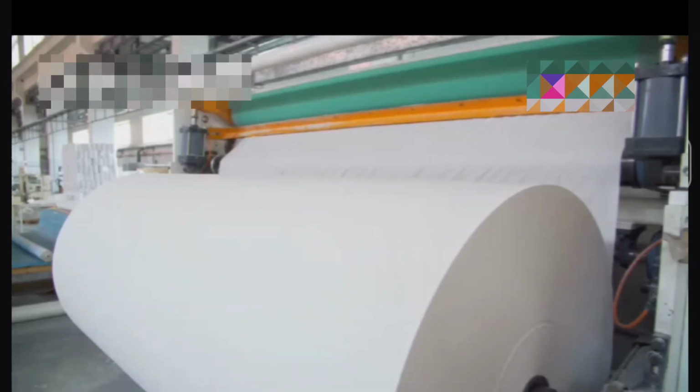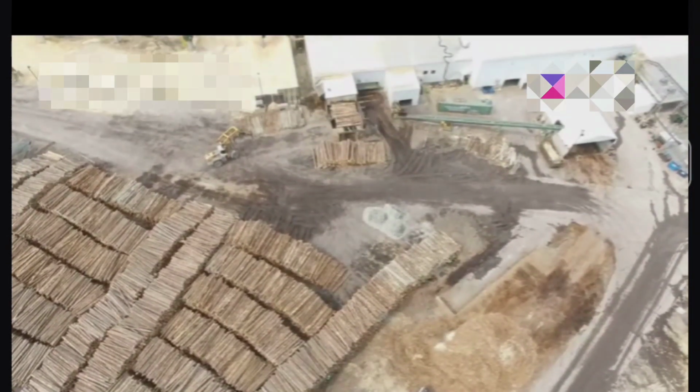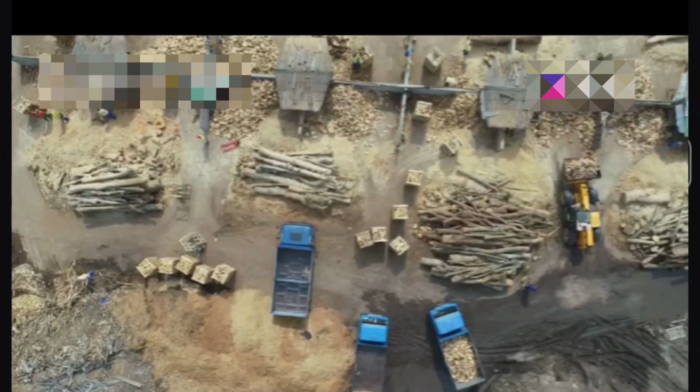Section 9. The future of toilet paper. As we delve into the future of this everyday essential, we must first understand its journey from the past to the present. From forests to factories, the making of toilet paper is a fascinating journey.